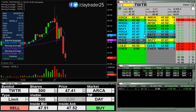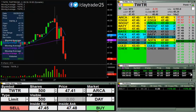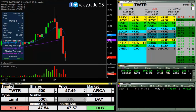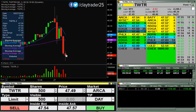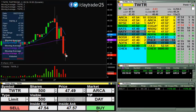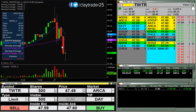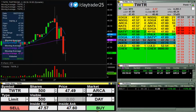Okay, going for some shares here at 47.41 on Twitter. Got down as low as 47.45. Trying to play the 50 SMA on the 5-minute chart, but as you can see, it just didn't quite get down there enough. All right, I'll keep looking.